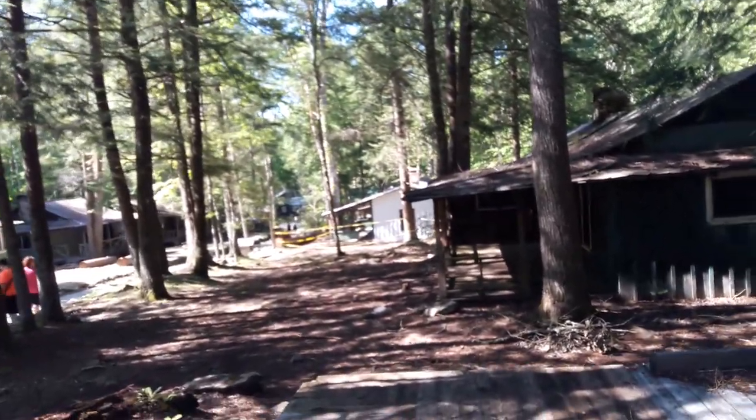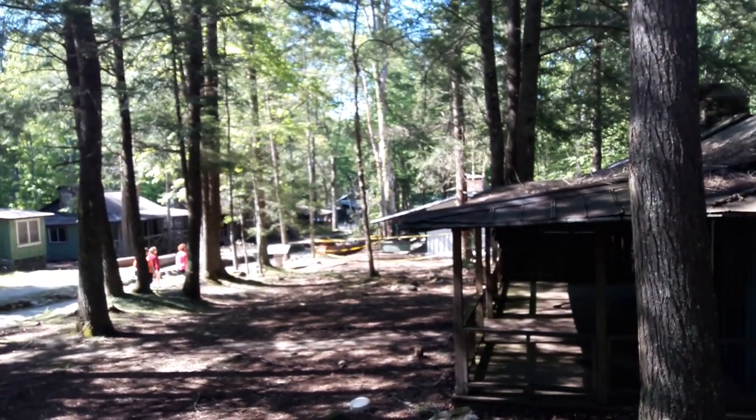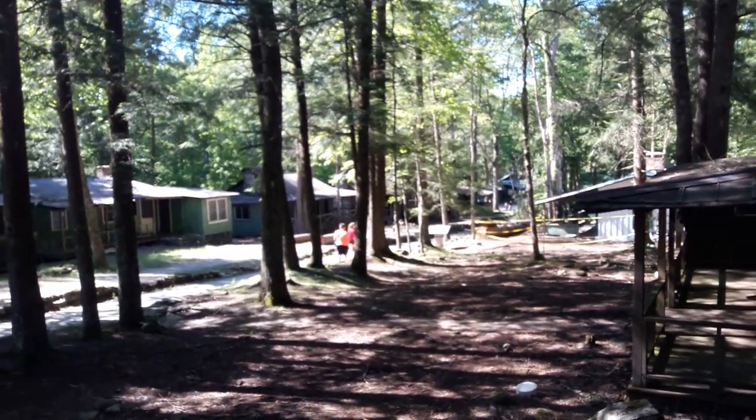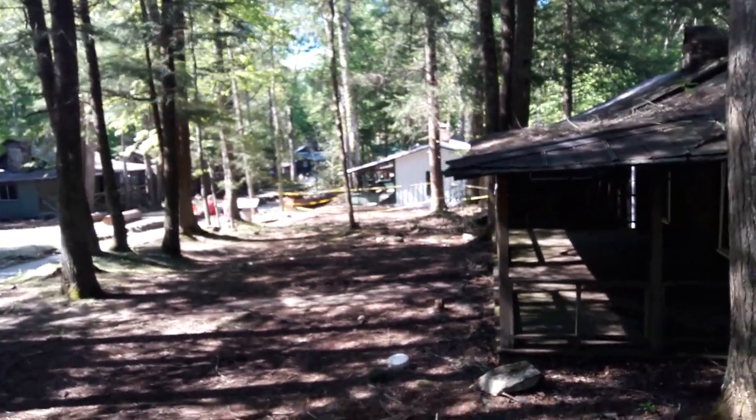Whole town here. Watch where you're going. Yeah, you gotta watch your step here. View of the whole town here. Has it? Oh, the one down there. Maybe they're fixing that one up. Down over there.